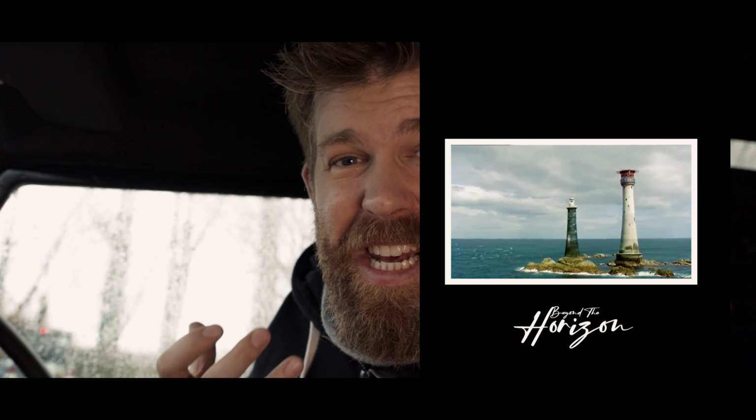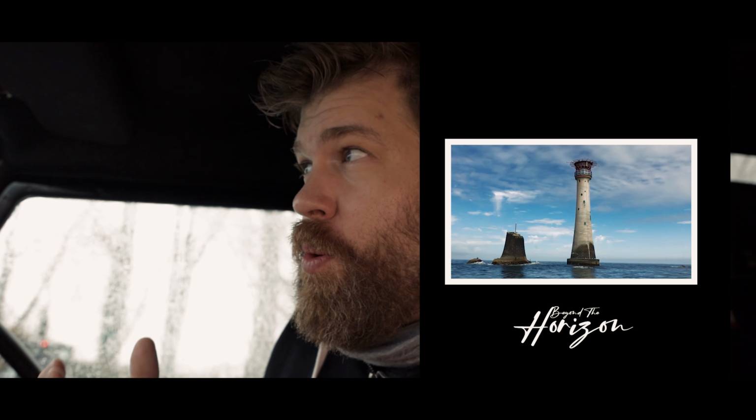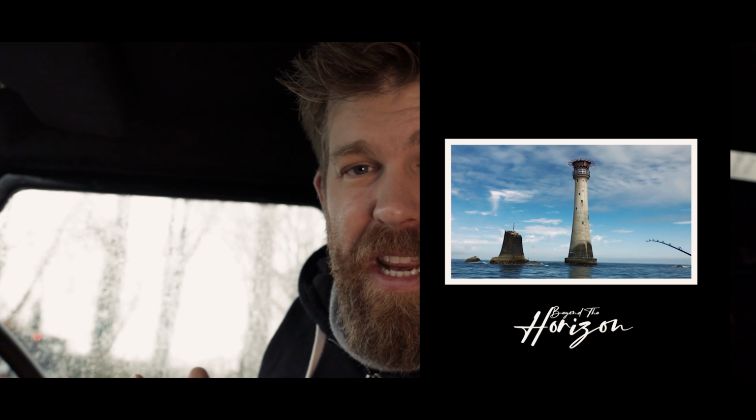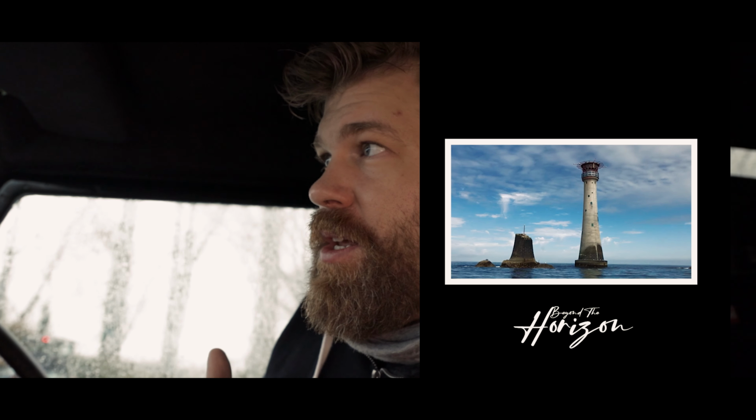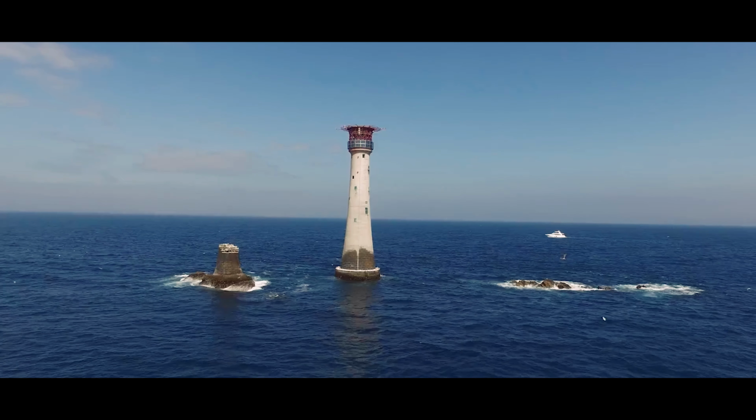Now, the new lighthouse stands at 41 meters tall. That's 19 meters taller than the Smeaton Tower. Its walls are like 8.5 feet thick, and its brighter lantern at the time was seen 17 miles away. So this was a massive improvement, but a massive undertaking to build it out at sea.